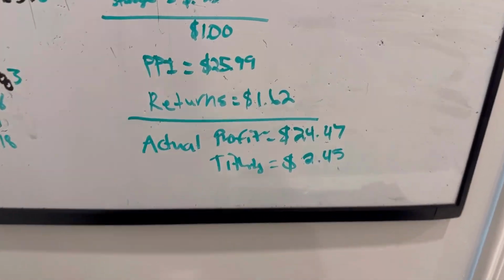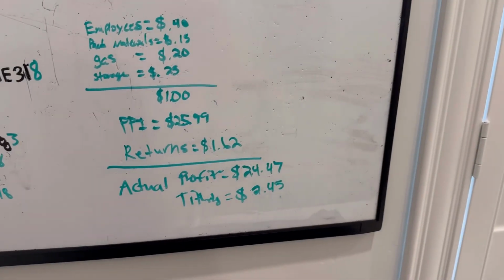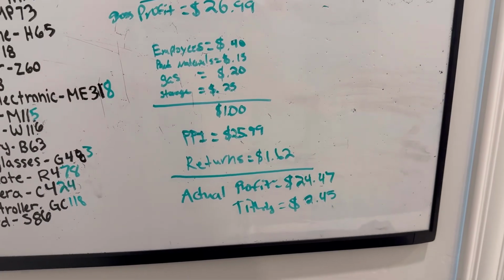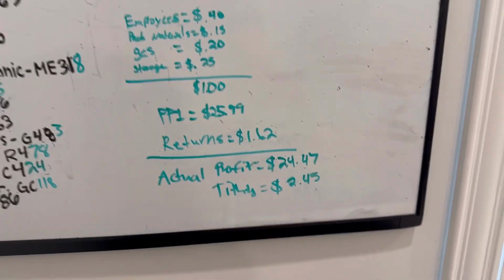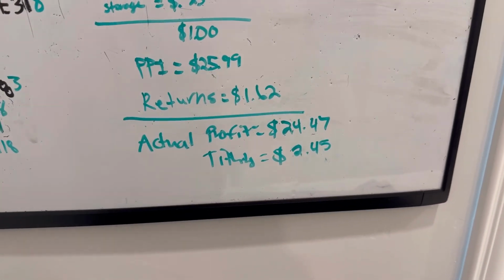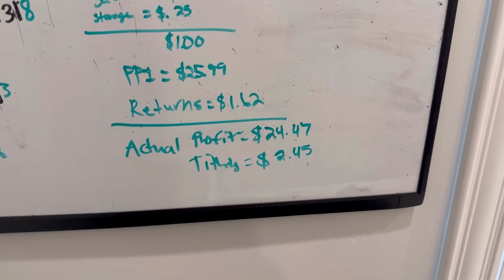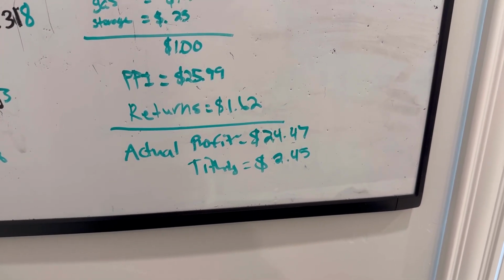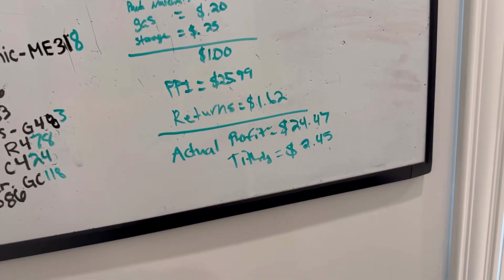Then that leaves me with $24.47. So yeah, that is my actual profit after all expenses. Every single time I hear cha-ching, I just made about 24.5 bucks. And then I'm a religious person. I pay tithing on all my earnings, so that's another $2.45 to the Lord. So every single time I hear cha-ching, $22 or so goes to my bank account.